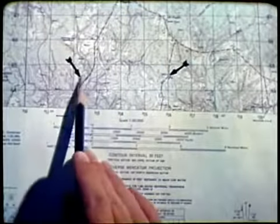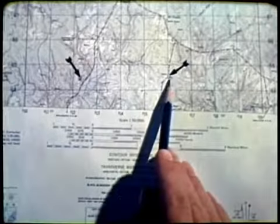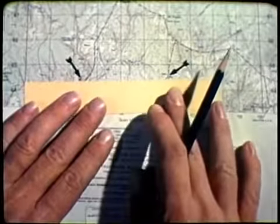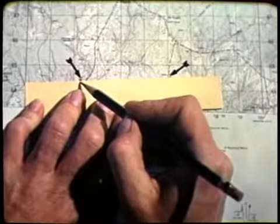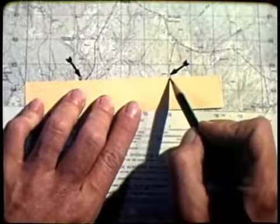For example, this is how you determine the straight line ground distance between 2 points on the map. Lay a straight-edged piece of paper on the map so that its edge touches both points. Make a tick mark on the edge of the paper at each point.